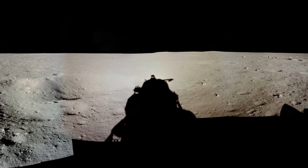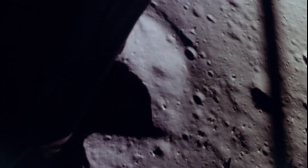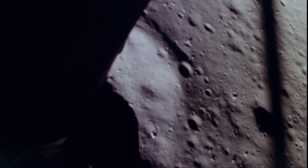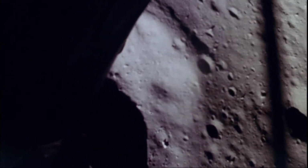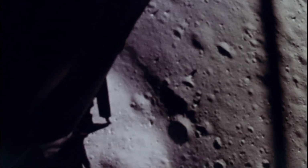Houston, that may have seemed like a very long final phase. The auto targeting was taking us right into a football field sized crater with a large number of big boulders and rocks for about one or two crater diameters around it, and it required us going to P-66 and flying manually over the rock field to find a reasonably good area. Roger, we copy. It was beautiful from here, Tranquility. Over.